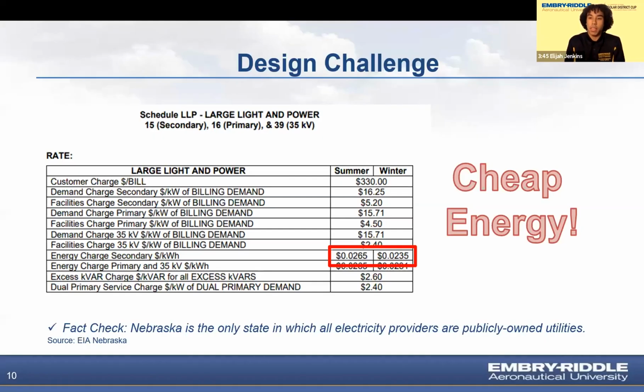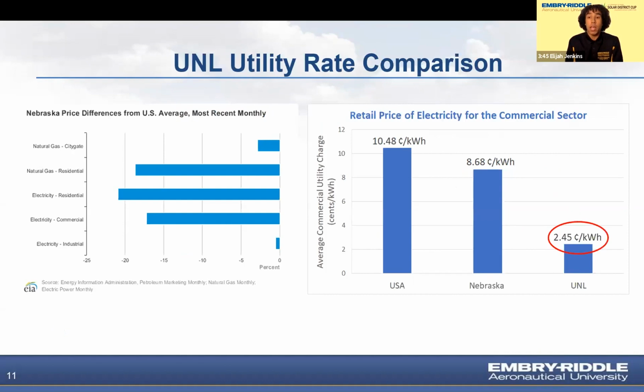Yeah, thank you, Jen. I think an important note to make about UNL's utility system is that Nebraska is actually the only state in which all electricity providers are publicly owned utilities. And you can see the effect of that for UNL's energy charge. They're basically being charged an average of about 2.5 cents per kilowatt hour, which is extremely cheap energy. And in looking at the comparison between UNL, the rest of Nebraska, and the US, this difference is just astronomical. UNL really is only being charged 2.45 cents per kilowatt hour.